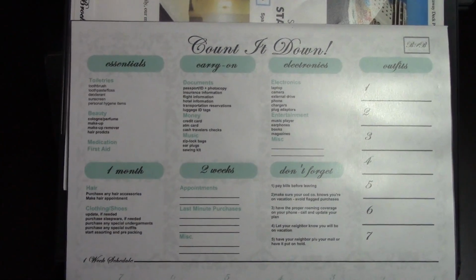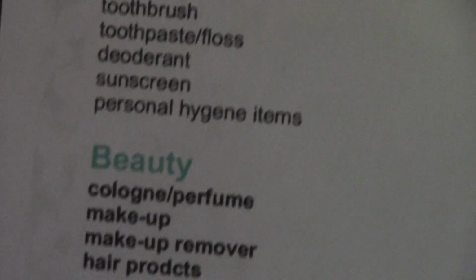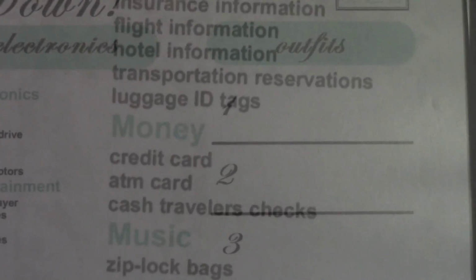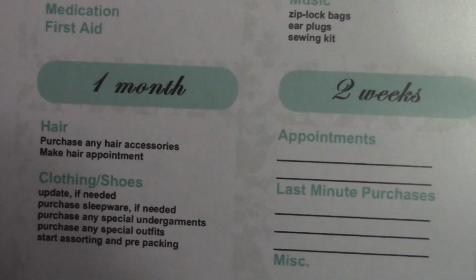It's divided into several sections for packing: the essentials list, the carry-on bag list. It also has a section where you can plan your outfits for your vacation for 7 days. There is also a section for helpful tips: 1 month, 2 weeks, and 1 week before your trip.